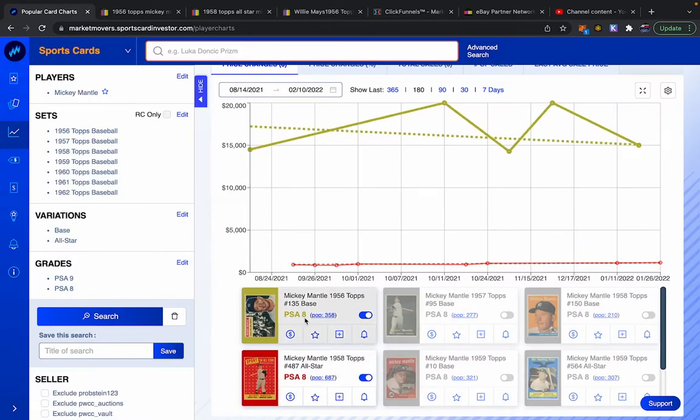We're looking at it in the PSA 8, pop count of only 358. And we're in the Market Movers tool, of course. This is by far the most important tool I have in all of sports card investing because it does all kinds of stuff like this and much, much more.